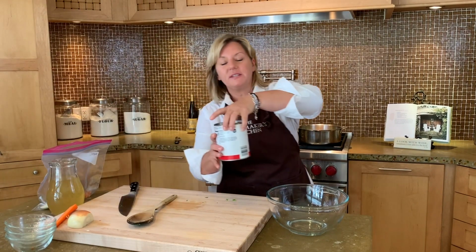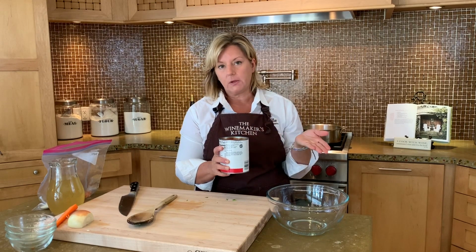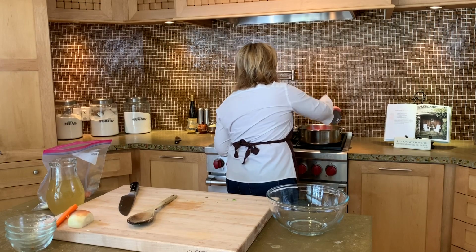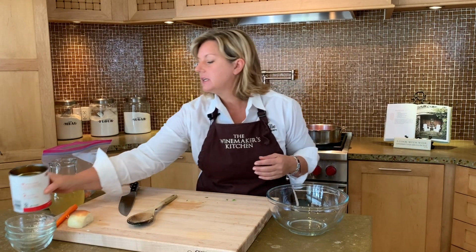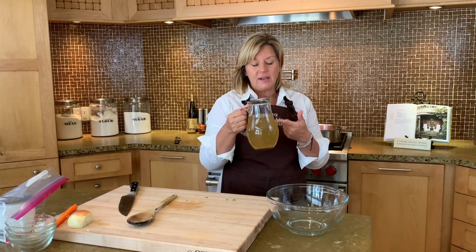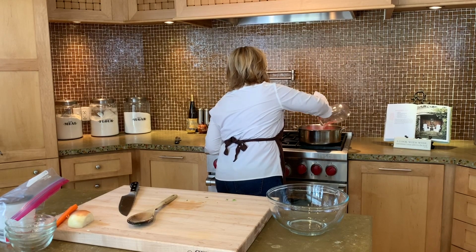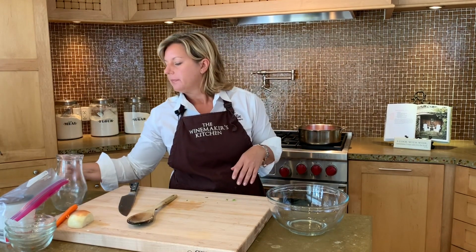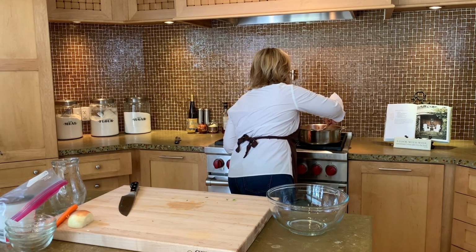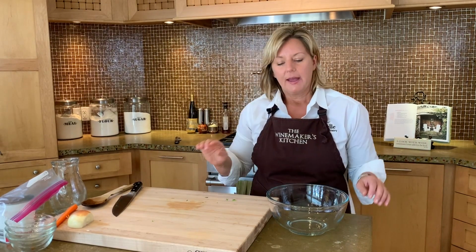Your can of diced tomatoes. These are petite cut, which is a nice way to find them. If you can only find big cut, that's fine too. You can always puree this soup later if you want it partially pureed. I like it kind of chunky. I think it's yummy, especially if you're going to be dunking some bread in there. And then finally, you've got your vegetable stock. At this point, you can give it a stir and start letting that come together.